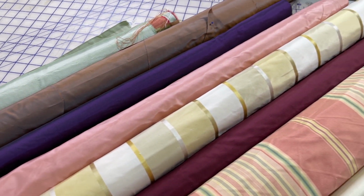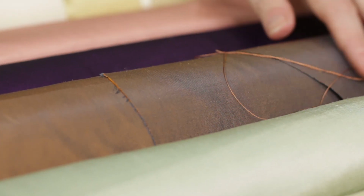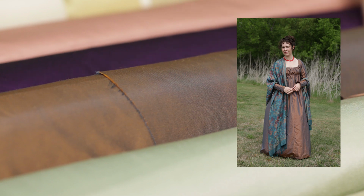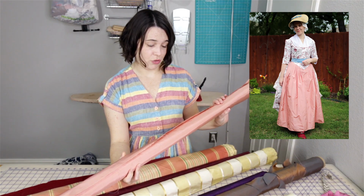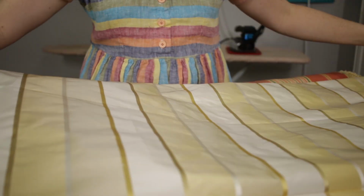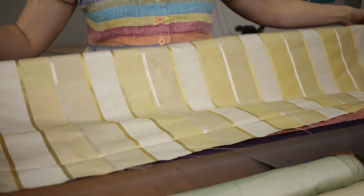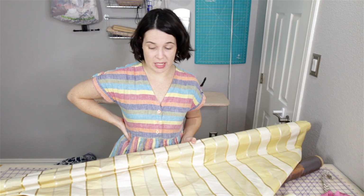Some of these pieces are leftovers from old projects, like this one is from my Norwegian Regency gown. And this is from an 18th century petticoat that I made. But I did buy some new things. And I got some really good deals at a local upholstery fabric store. Like this taffeta that has metallic gold stripes, I got for $5 a yard. But it was because it was the end of the bolts, so it's about 5 yards.